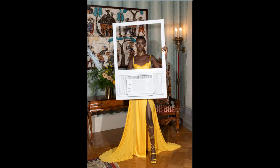And the next model has a beautiful yellow gown on with, at first I thought it was a picture frame, but it looks like it's actually an air conditioning unit. So keep in mind, this is by Inventors. It's Inventor inspired. Beautiful concept, loved it.